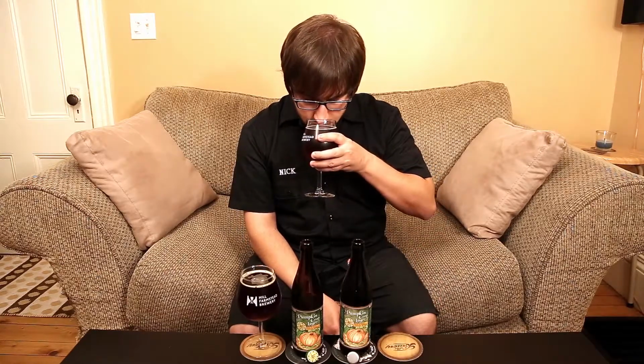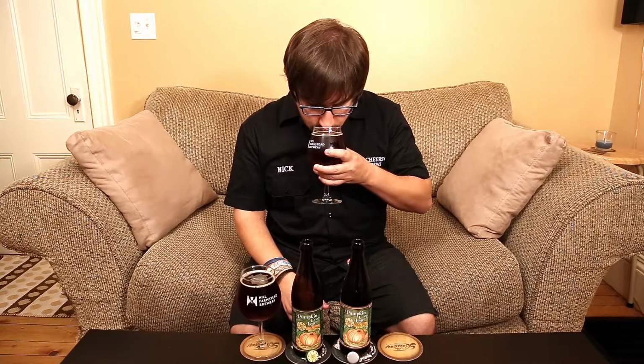Alright, let's go ahead and get an aroma on the 2012 Pumpkin Crop Lager. Oh, that's really nice. You're getting a lot of the actual pumpkin flesh, that roasted pumpkin. It's very squashy smelling in a good way. Definitely picking up some of those classic pumpkin pie spices in there. You know, that nutmeg, that cinnamon, that clove. Yeah, it's really, really nice. It smells very inviting.